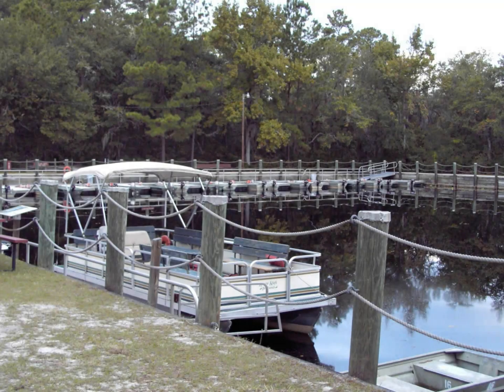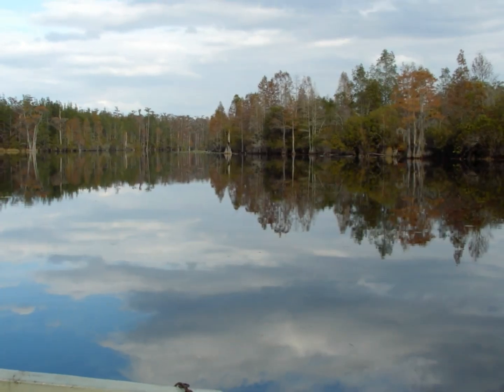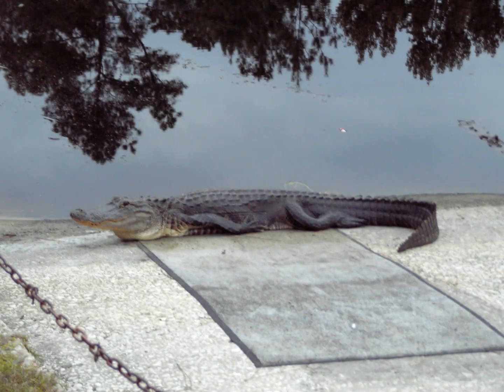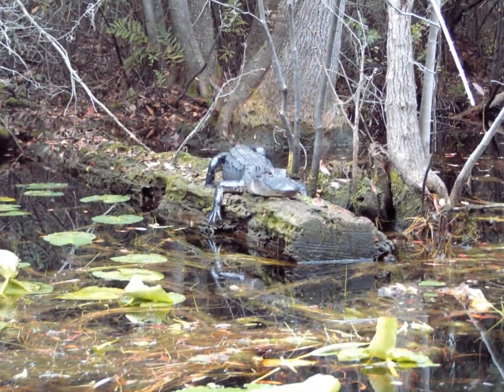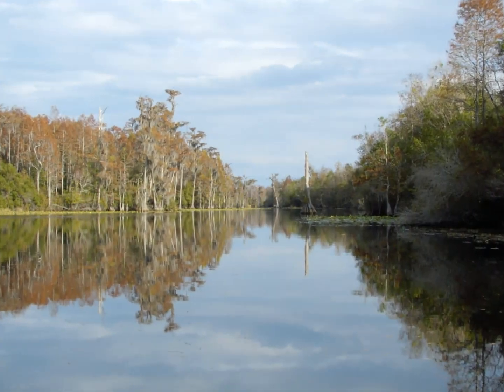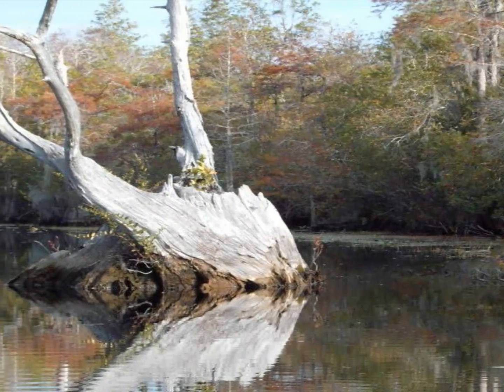You can rent a boat to strike out on your own, or you can take one of the tour boats to view this amazing blackwater river. Just like on the east side of the park, alligators are in full view, sunning themselves, along with the occasional wildlife sighting. But touring the river is an amazing sight with tree shapes that almost resemble abstract art.